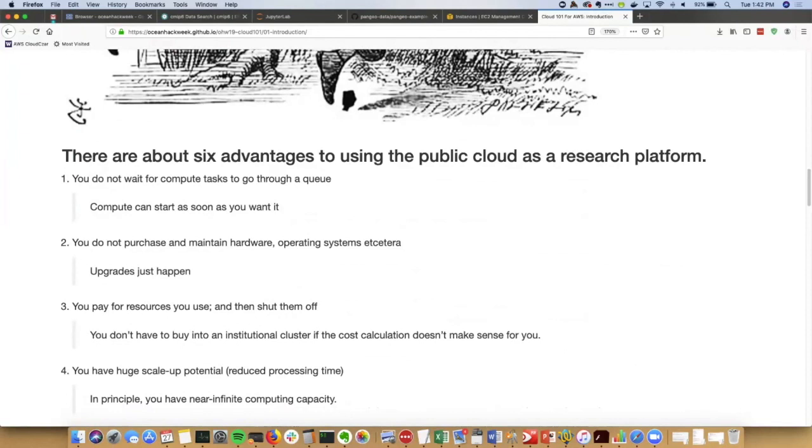One of the advantages of moving to the cloud as a research platform is that you really don't have to wait for computational tasks to start. If you're used to using a traditional HPC system, for example the Cheyenne NCAR supercomputer, you know that it takes time. You have to get on the queue, you have to wait. Even getting started, getting an account, takes forever.